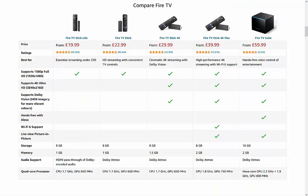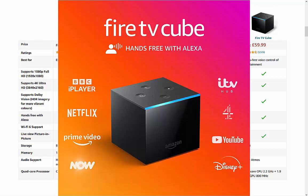Now, if you've always been after the top of the range Fire TV device, then I would go for the Fire TV Cube. Like I say, half price at the moment at $59.99, so a massive saving on that. That is the ultimate Fire TV device. It's got double the amount of storage than any other, so it's got 16 gigabytes of storage, and like I say, a much better processor as well than the others.